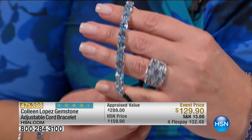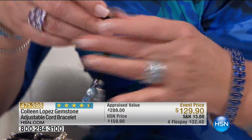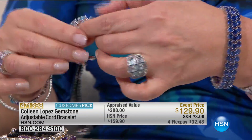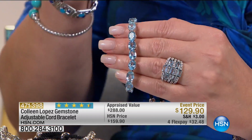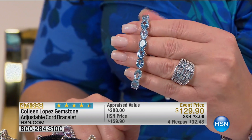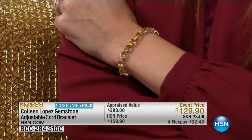Take a minute, read the reviews on hsn.com. Look at how pretty this is. And again, the cool thing is you can see it's easy to adjust. You just adjust accordingly. That little bolo slides right up your wrist. You place it wherever you want, and it does not budge. The stones stay completely forward. The clasp never moves around. It's a really wonderful and highly comfortable way to wear a great looking bracelet, a great piece of jewelry.